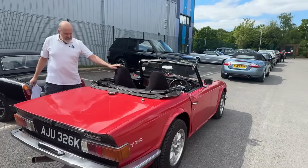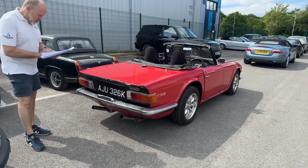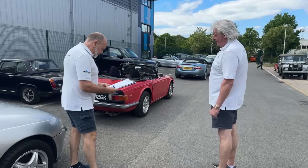A daily driver. So 10 to 12 on that one, we reckon, Jim. Is that all? Yeah, which is where TR6 values used to be. I think that's real value, isn't it? That was double that a year or so ago. Right, that's nice.